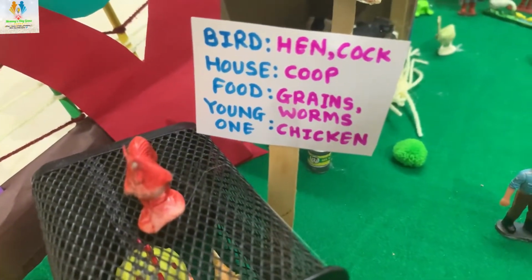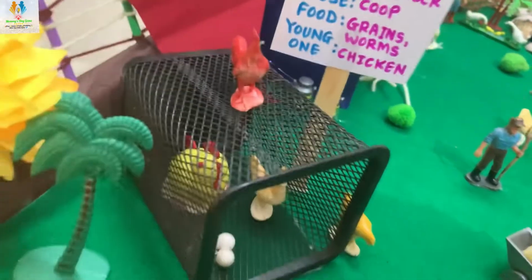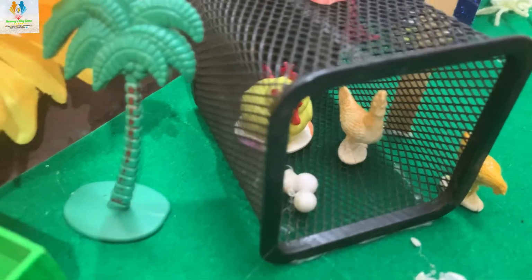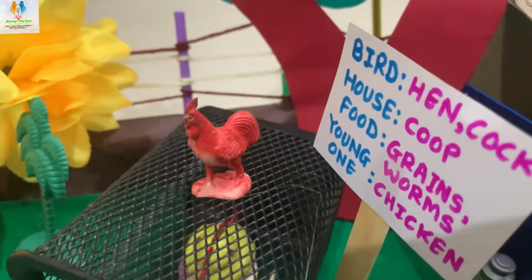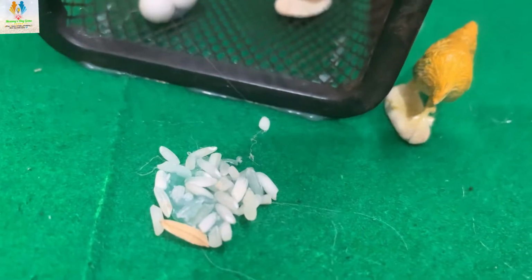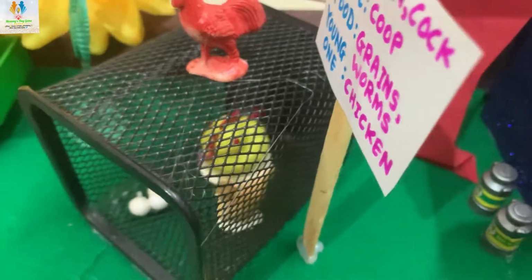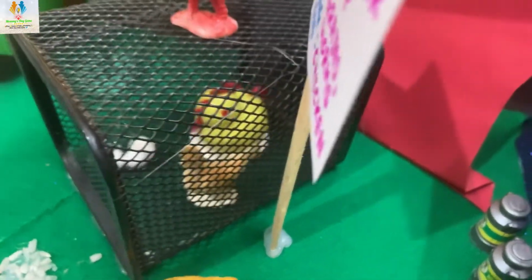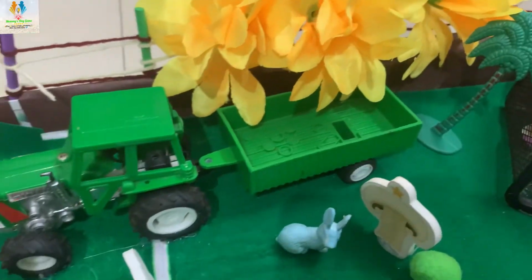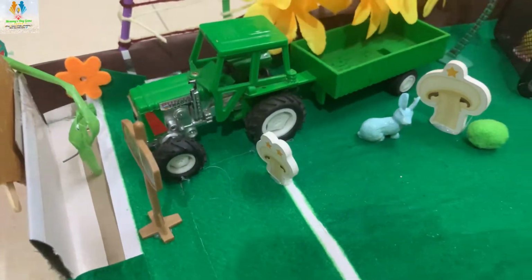In many farms, there are hens and cocks. Their home is coop. They eat grains and small worms. The young ones of hen are chicks. We get eggs and chicken from hens. I have made this coop out of a paint stand. Tractors are the big helpers of every farmer. So this is the tractor.